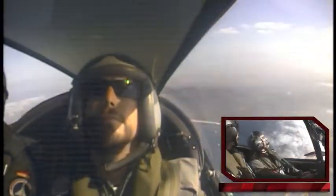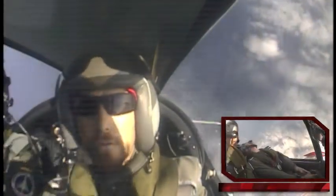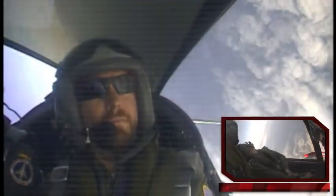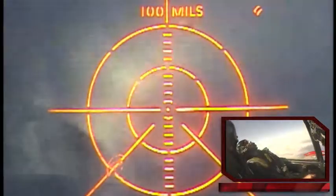Right there. Whoa. Let's go to left. Go left. Go get behind them. Very nice. That was easy. Now we can shoot him. Right there.